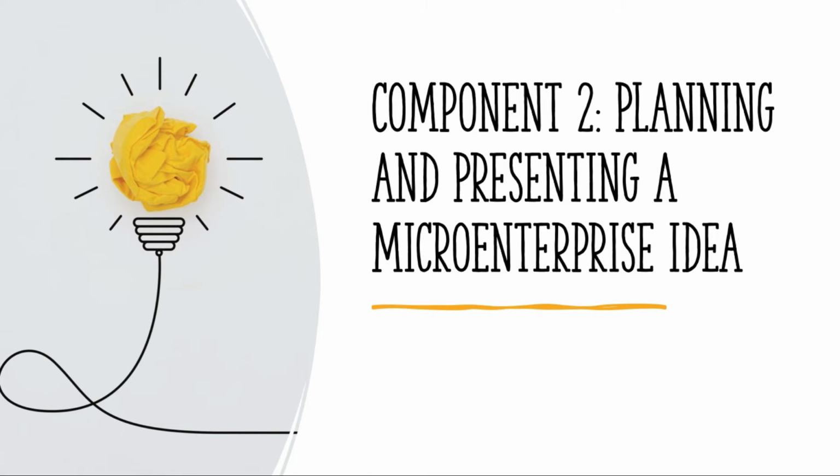The second of these units is a very exciting one, and pupils get to plan and present a micro enterprise idea. So they look at some realistic ideas for a micro enterprise, which is a very small business, and choose one of these to plan within a certain budget. And then they'll individually present the business plan with their ideas and review the production and delivery of their presentation afterwards to make recommendations on how they could improve it.